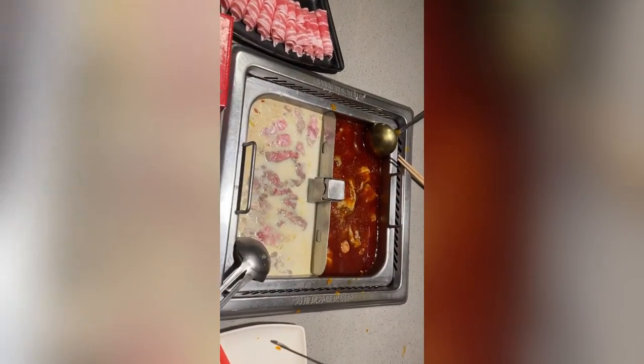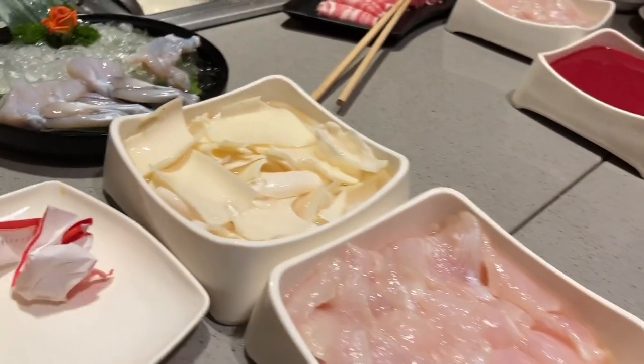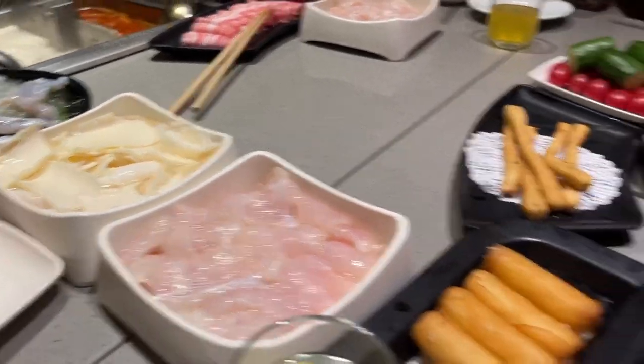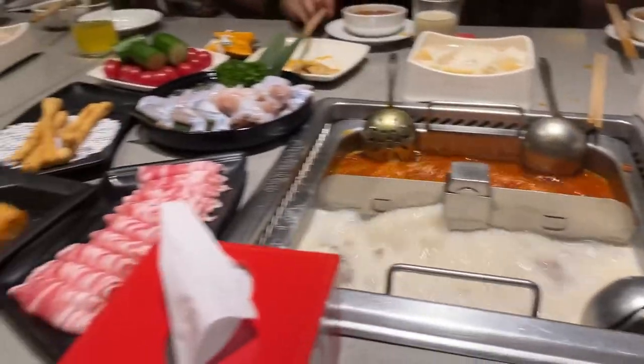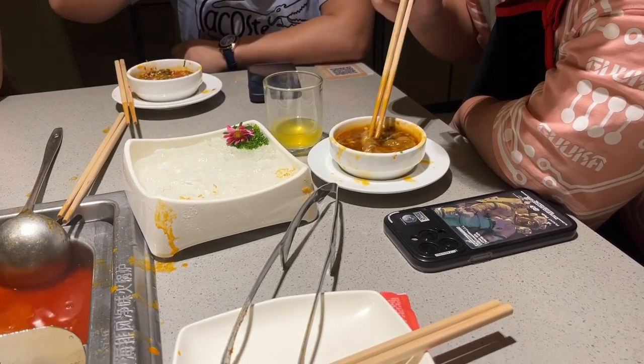The restaurant is full of people, many people here eating. This is how they eat food here, and then this is sauce.